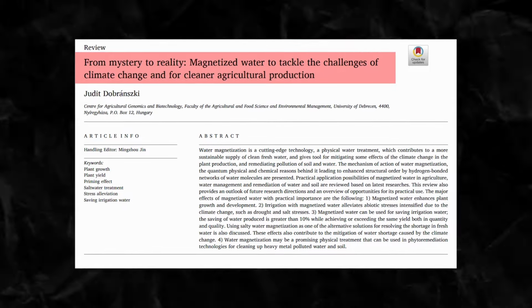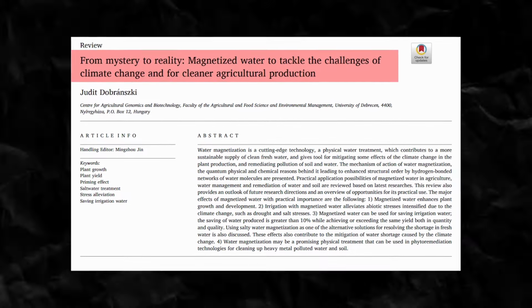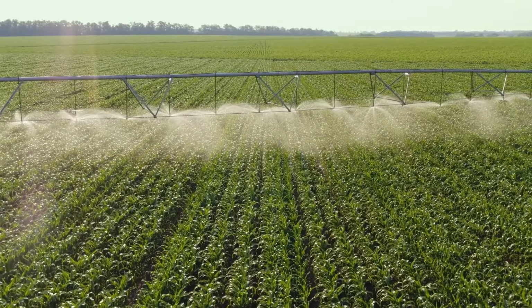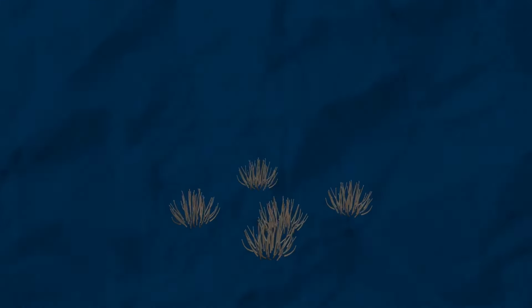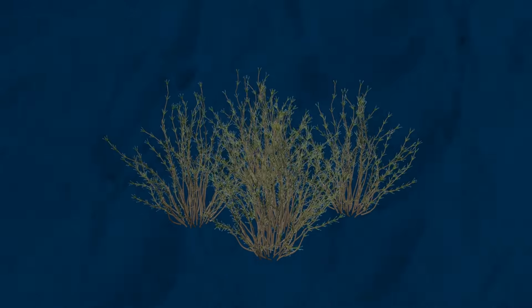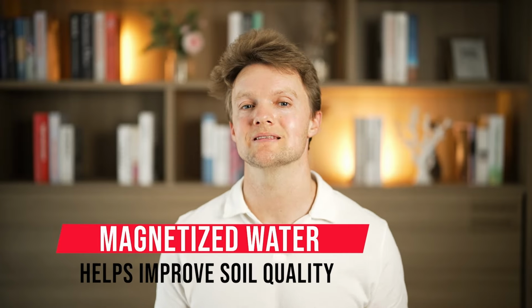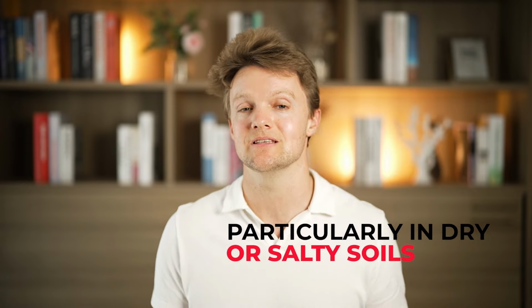So in agriculture, magnetized water is being researched as a sustainable technology to boost crop growth and productivity. By irrigating plants with water exposed to a magnetic field, studies have shown significant improvements in plant height, root length, and overall biomass. Magnetized water also reportedly helps improve soil quality, particularly in dry or salty soils.